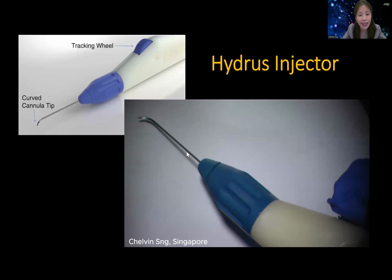For any MIGS device, familiarize yourself with the injector before the surgery. And the Hydrus injector is really well designed and easy to use. There is a wheel that you can roll to push out the implant.